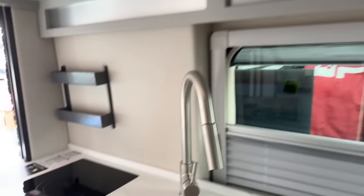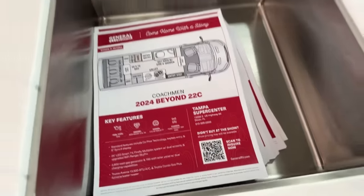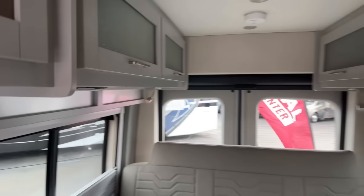I don't see a spec sheet here. Here's some of the information. Induction cooktop. We sort of saw that on the rest. This is a claim to fame. Paper towel holder. All right, let's back out of here.